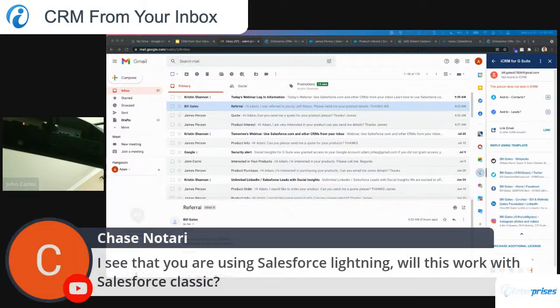Does it work with Salesforce Classic? Another great question. So yeah, I should have mentioned that. Thanks for reminding me. Yes, it does. The whole thing is really API based, right? It uses the Salesforce Web Services or REST API. And that means it's all done in the background, right? So it really doesn't matter if you use Lightning or Classic; everything happens in the background.